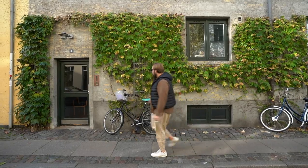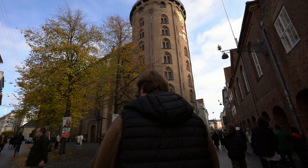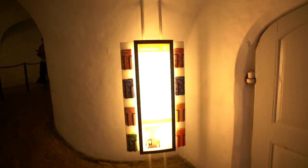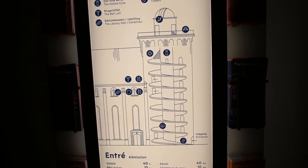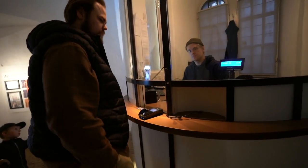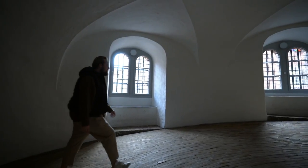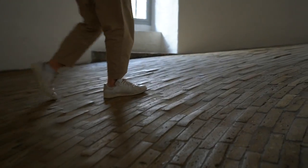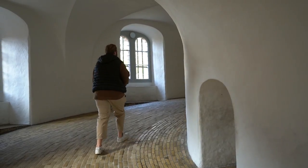So before we dive into our explorations today, I wanted to get a little bit of a different perspective of the city, and the best way to do that is to see it from above. Definitely excited that it's a spiral ramp. We saw these down in Spain in some of the bell towers. It just makes the climb a lot easier than stairs.